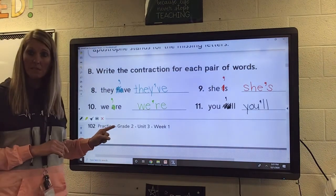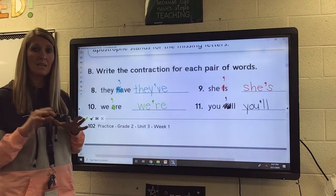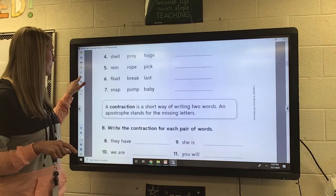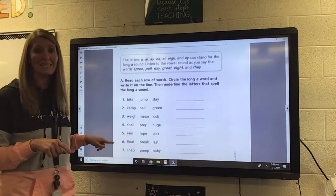All right, your assignment is to make sure you have this bottom done. You can pause the video and you can watch it, and then pause it and complete the worksheet. And then you must also go back up to the top and complete numbers 3, 4, 5, 6, and 7.